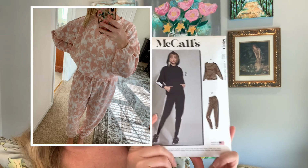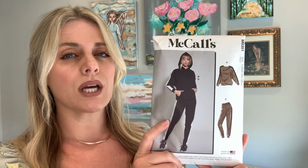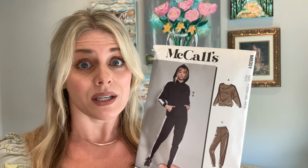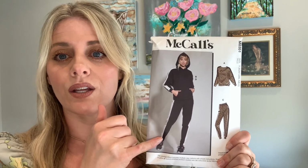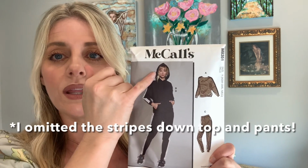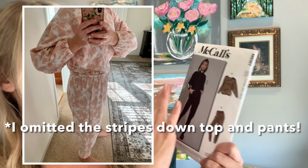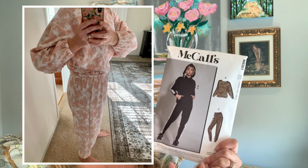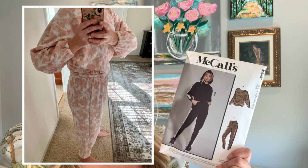Super cute, super fun to sew. I've used it a couple times. I did a trial run with it. The trial run was totally unnecessary because it is very easy to work with. It's rated average. I would definitely say it's probably easy, honestly, but highly, highly recommend. It's got the tapered bottom, the tapered sleeves. You can do it with a hood, without a hood. I chose to do it without a hood. It has batwing sleeves, which is a fun stylistic detail.